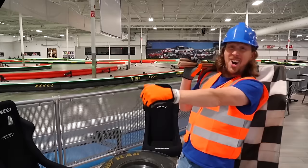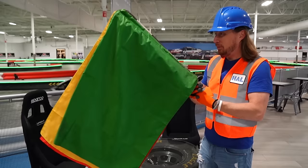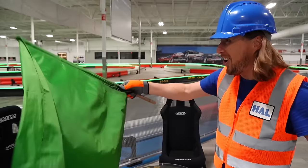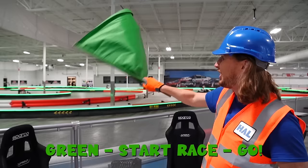Flags from the track. They have all different kinds of colors, and they have some really important meanings. First we have the green flag, and if you ever see this waving, that means the race has started. It means to go. It's your first lap.